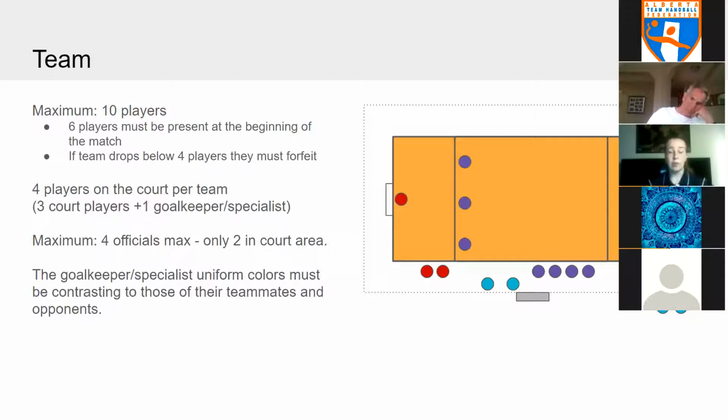So usually what we see on the field is you have a maximum of 3 court players and a maximum of 1 goalkeeper or specialist. We call the goalkeeper also specialist because in beach handball, they actually get to attack with the team. So they leave their goal, and as soon as they leave the goal area, they become a regular player, just with a differently marked jersey and a couple of other additional specialties that will give an advantage in the game.